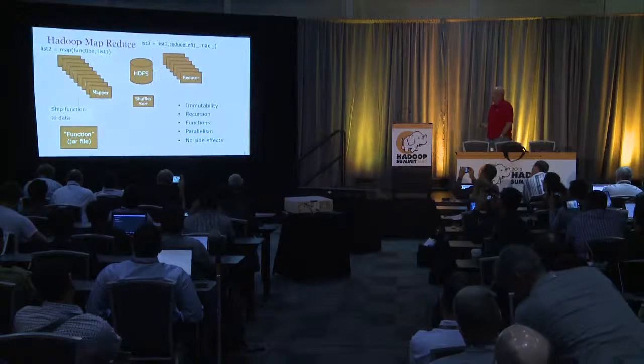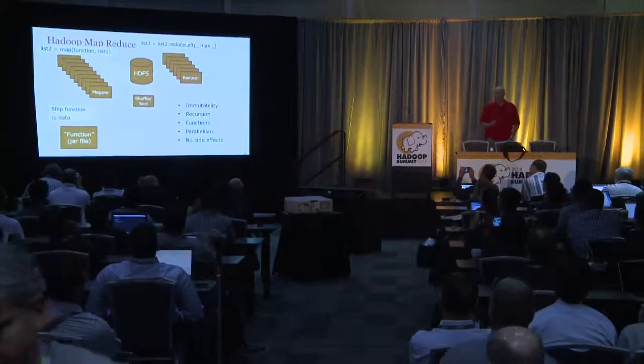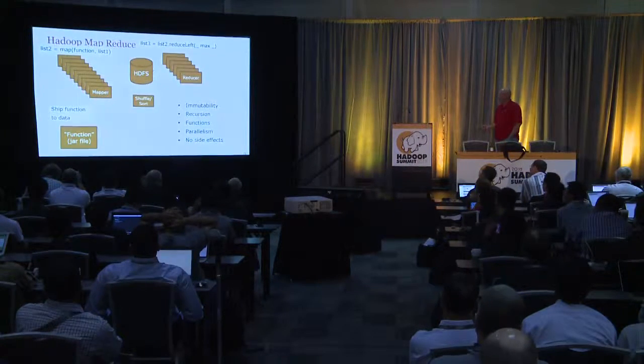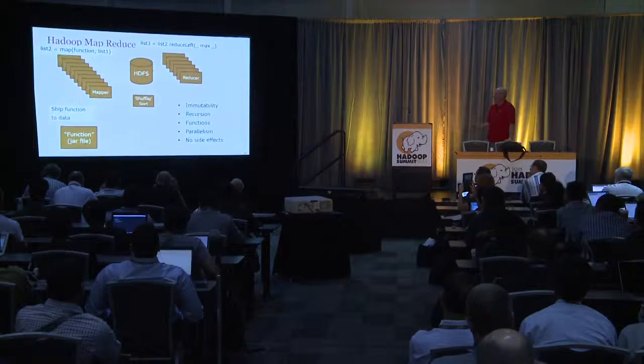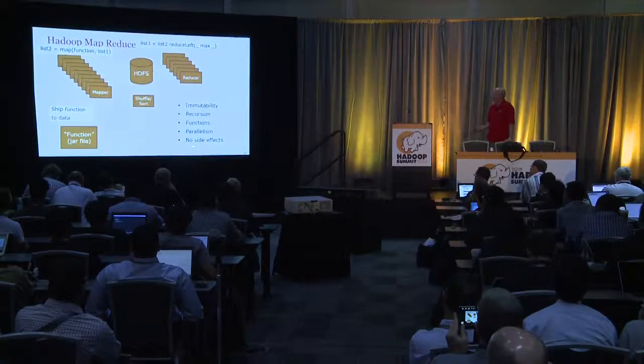So if you look at that picture and look at the 5 things that I talked about earlier, or some subset of them, this whole infrastructure of Hadoop MapReduce is based on immutability. There's a lot of recursion that goes on. It's very function-oriented. Parallelism is the basis of what it does. And there are no side effects.